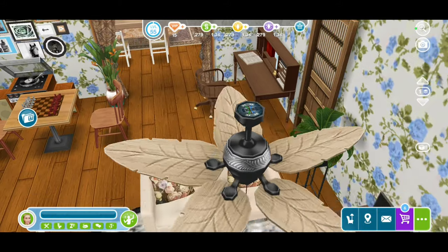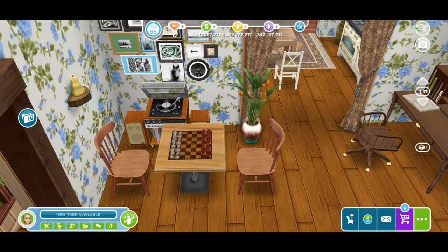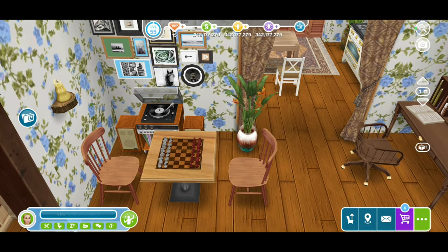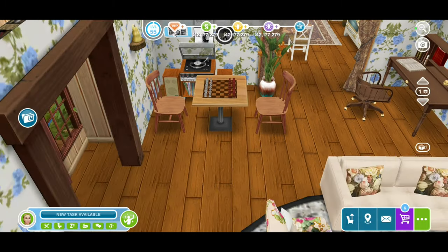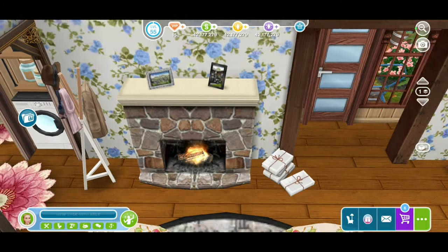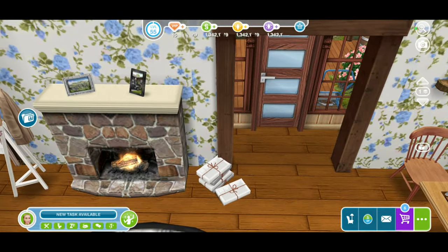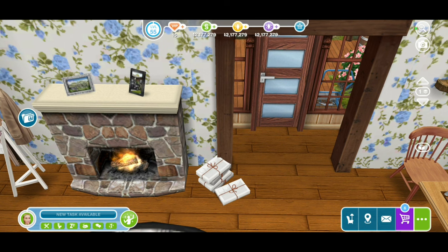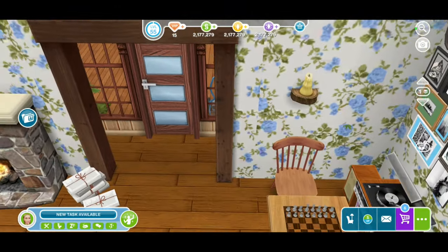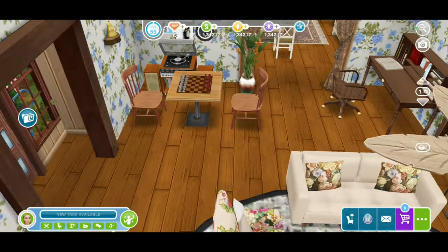Also, I did want to make use of this little corner space here, so I did include some antique paintings, a record player, and a chess table, all of which, guys, is accessible. So your Sims can come here, they can play chess, they can also access the record player. So all of these things are pretty much functional. Over here, we have a cozy fireplace, we have a coat rack, and some newspapers that they probably brought in, that the paper boy dropped off early this morning. So that's the main living space, I would say.